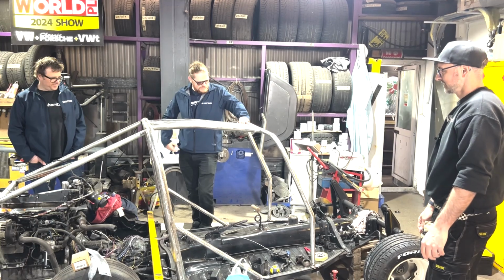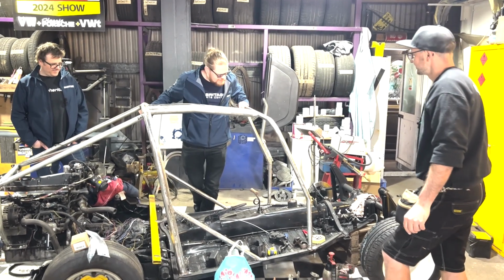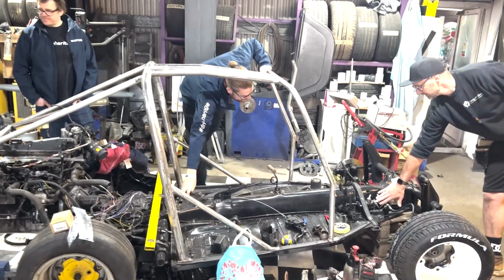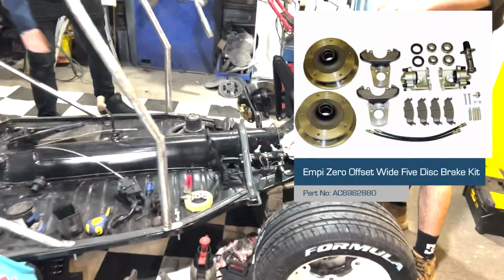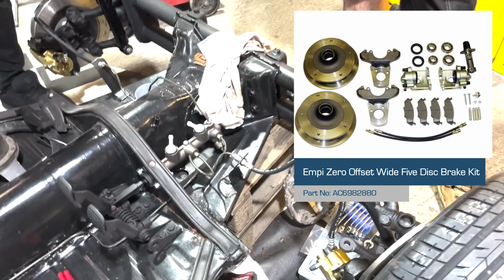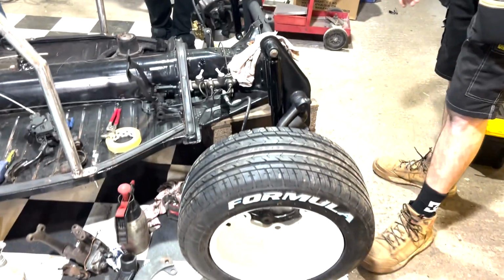I was casting my eyes over to see some of the bits we've got. You see the coupler down there? Yeah, a new brake kit for the front. So we've gone for a disc conversion as well to go with the extra brake horsepower. Hopefully we can get spacers out for that and make that look nice. We need some spacers so we can fit our wide wheels that we've got going on.